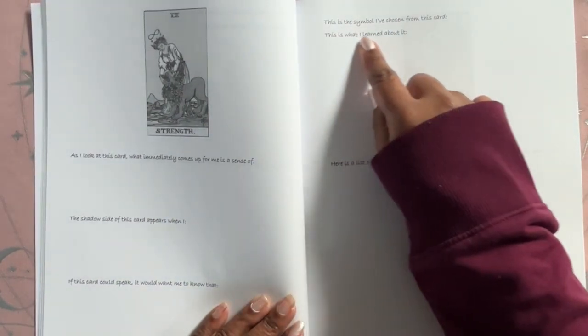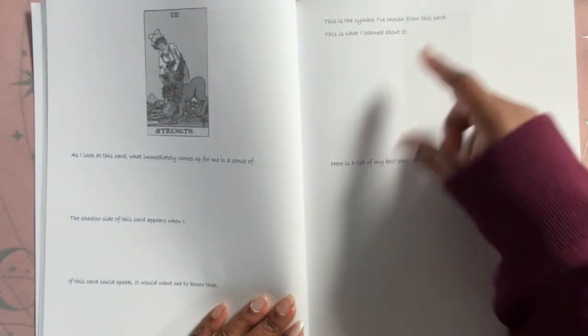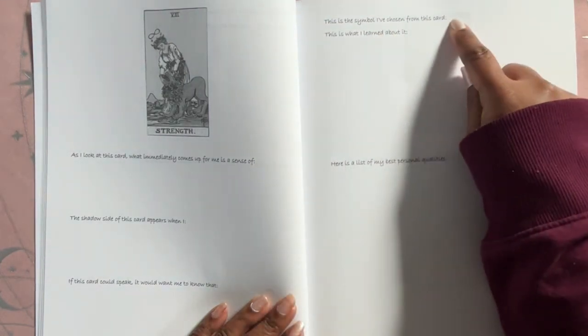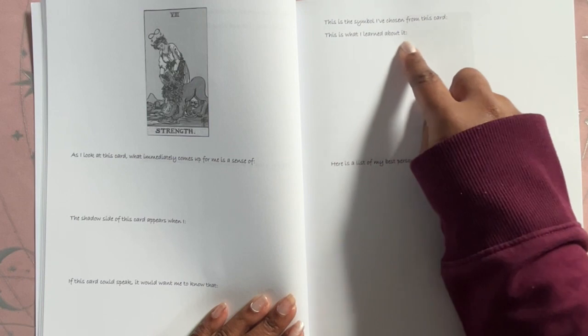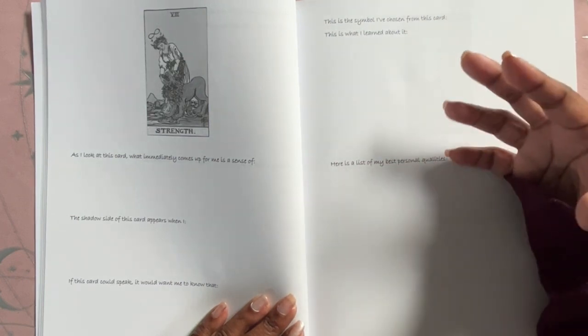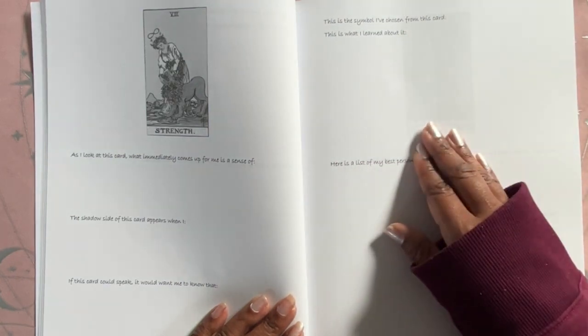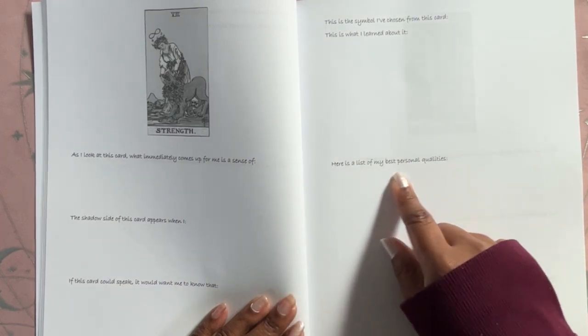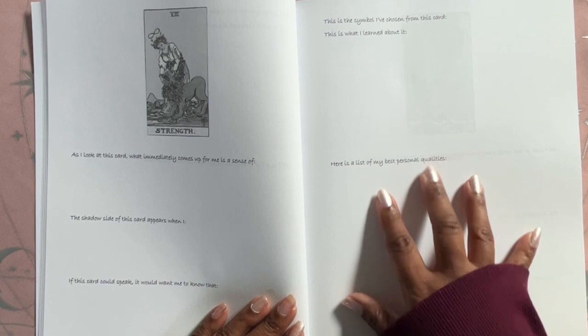And then this is the symbol I've chosen from this card. So it asks you to choose one symbol from each card, and then you write what the symbol is. And then, this is what I learned about that symbol. So you go and research that symbol, and then you can write about that here. And then the personal question here is a list of my best personal qualities for the Strength card.